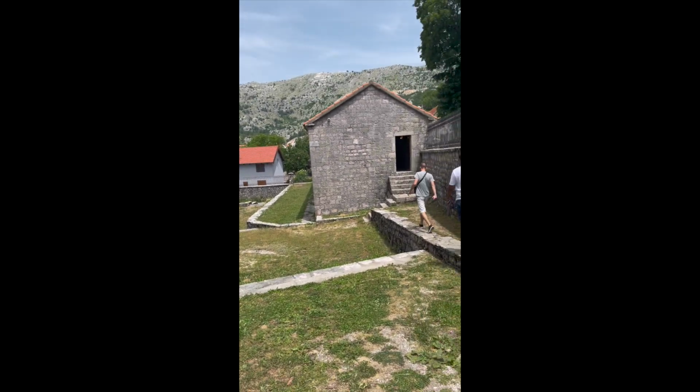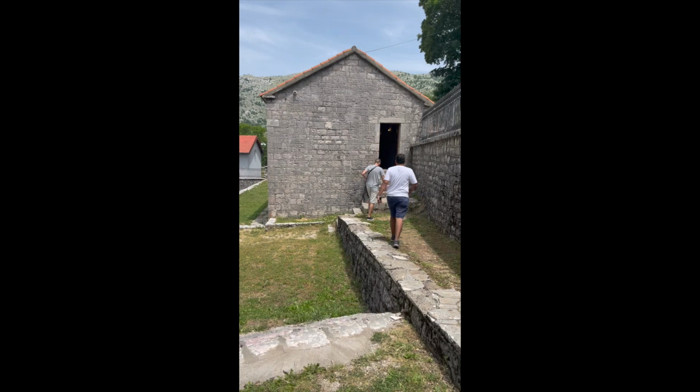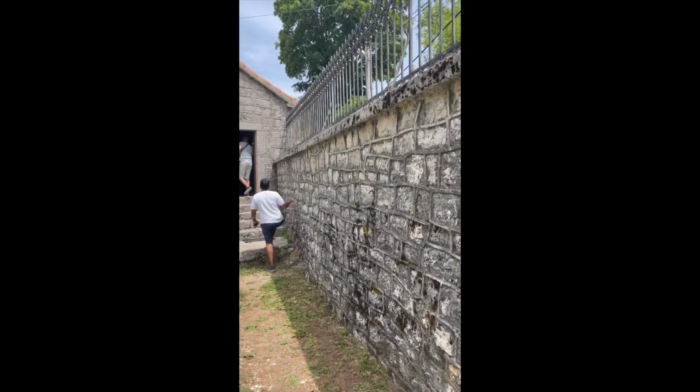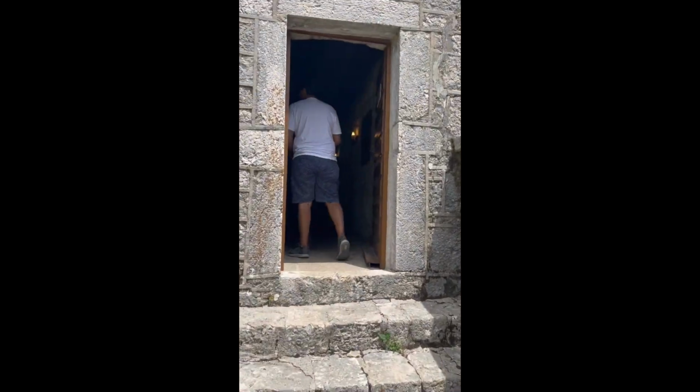So you heard a little bit of information. He's also a prince, and he died at a young age of 38 of tuberculosis. So this is his home. This is where he grew up, and now it is a museum. So let's go check inside.